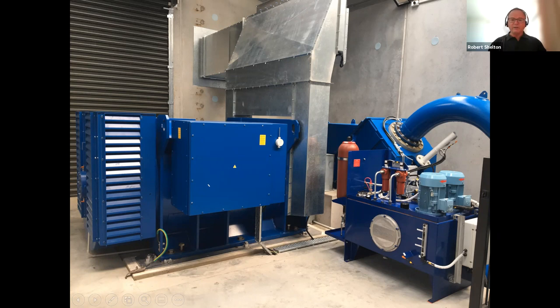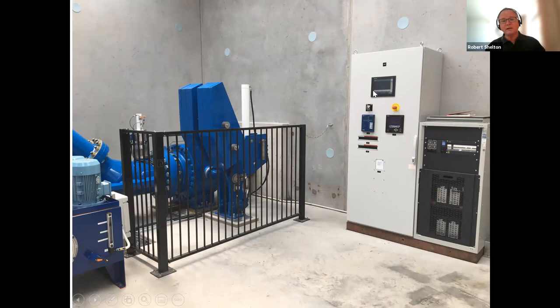Main control systems for this: the AVR is a DEX 100. We've got a Magellus and a PLC on it. I think, what do we have on the scheme? I'm just trying to remember. Yeah, it's a Schneider PLC and a Cell 700G protection relay. All the comms and batteries and UPS systems that are needed for the scheme.